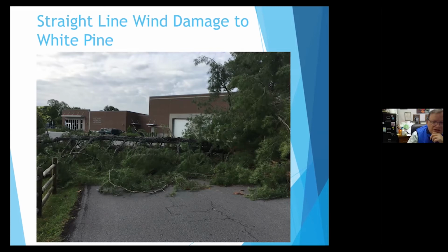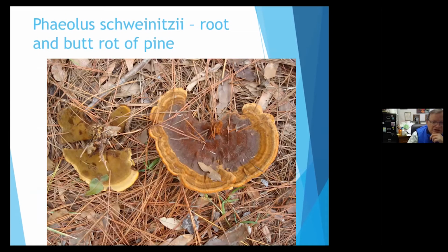So, one thing that I knew was that over the years, I've seen this fungus growing around the base of some of the eastern white pines here. It's Phaeolus schweinitzii, root and butt rot of pine. And basically, in some of our pine plantings, it's just going right down the row and killing them.